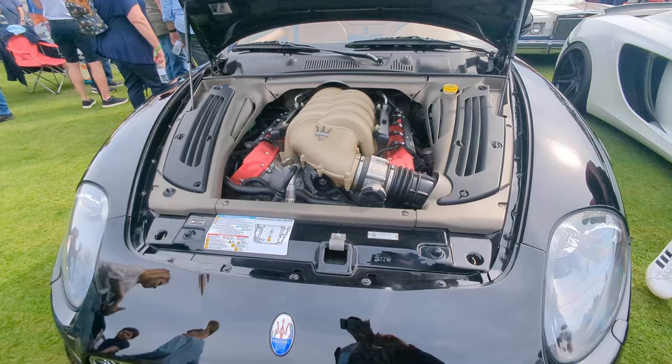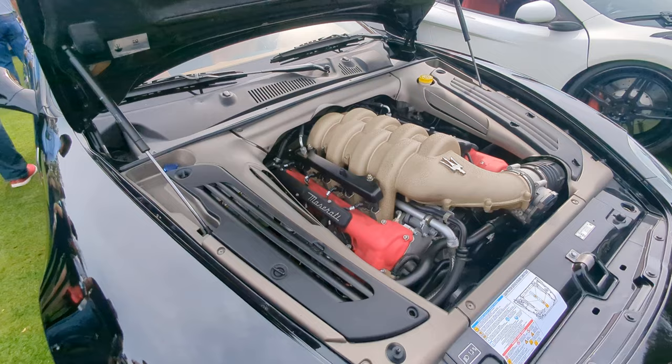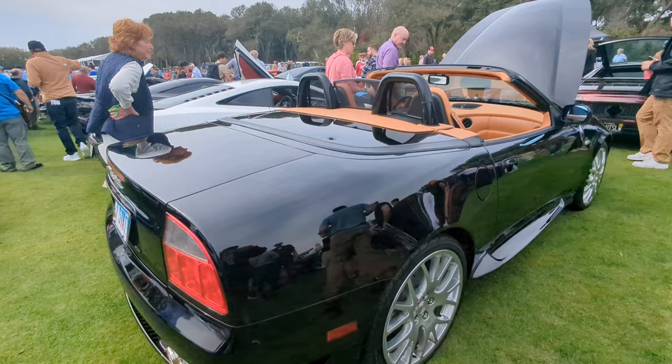Fiat Group Maserati was handling, Ferrari was basically handling the relaunch of Maserati to give them more dependability and reliability in America in about 2002 when these came to America. And so this is it. This is about the latest one you can get, 2006, 2007. They started in 2005, but this is probably a 2006 or 2007. That's when they stopped making them. So this is the last one.